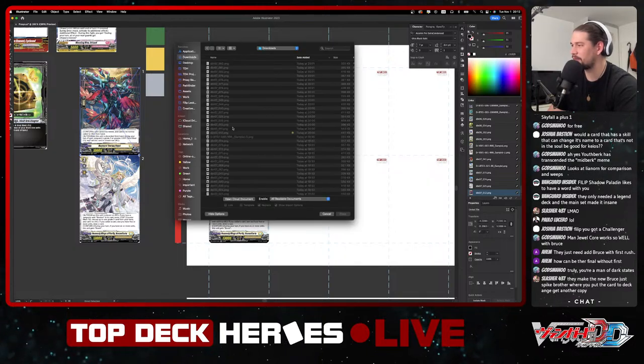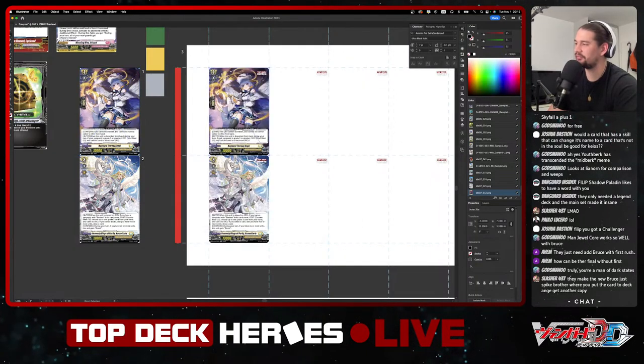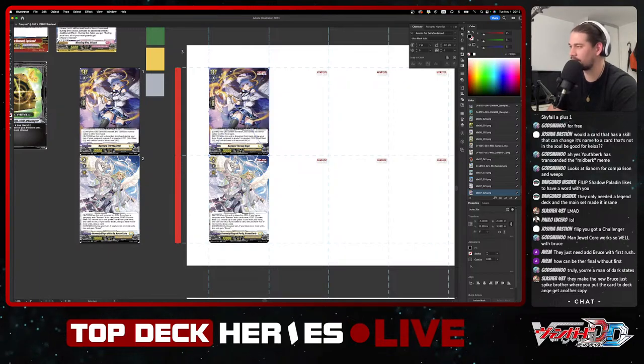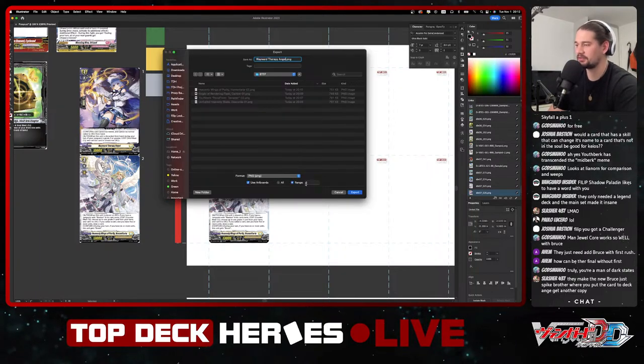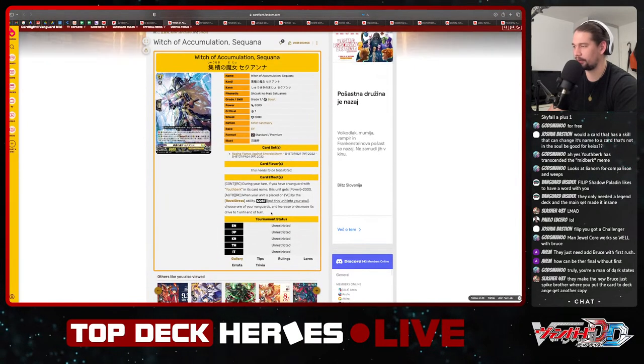I feel like some other cards are, I won't say better, but if I were to build Youthberg, I wouldn't play her. That's probably the best way to say it. If I were to build Youthberg, I wouldn't be playing her in my deck. It doesn't fit the way I want to play Youthberg.